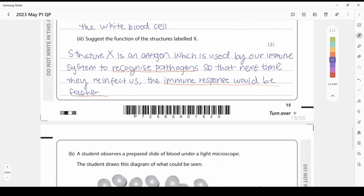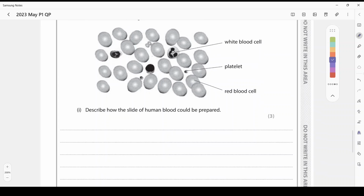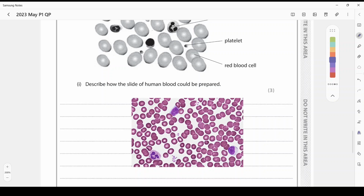All right, let's go on to part B. A student observes a prepared slide of blood under a light microscope. The student draws a diagram of what could be seen. So that's their drawing. There's a really good drawing. Part 1, describe how the slide of human blood could be prepared. So I've included a diagram of a blood smear here. You can see that there's so many red blood cells. And then here we have some white blood cells. And the only reason why we're able to see the nucleus is because they've stained it with a stain. And so that helps make the nucleus more visible.